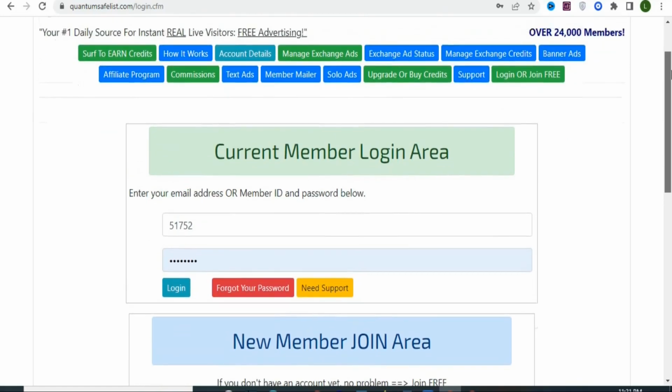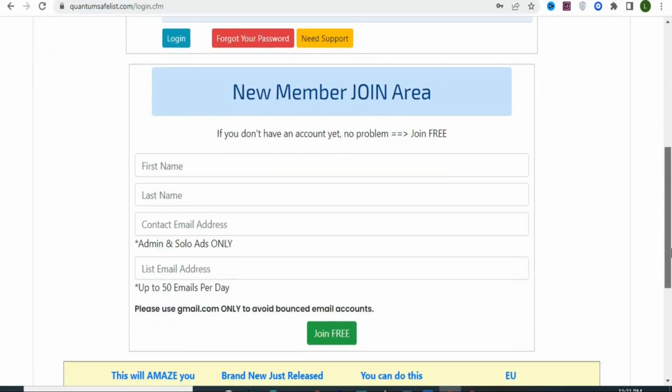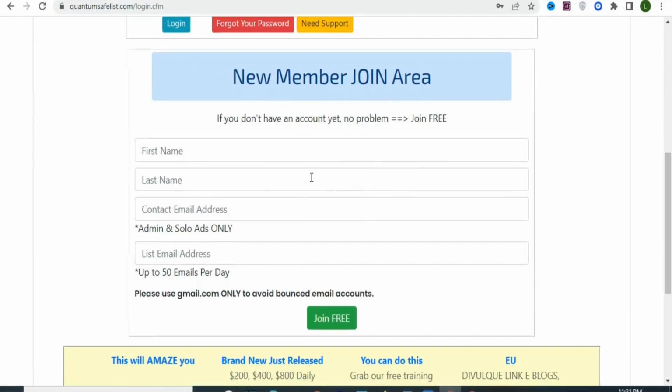Everything is free. So what you need to do is that you have to click on join free, so that you can create your free accounts without paying anything. So once you click on that, you are going to get a page like this. So make sure you keep on watching, because there's something unique here that I need to show you, so that you can create your accounts.